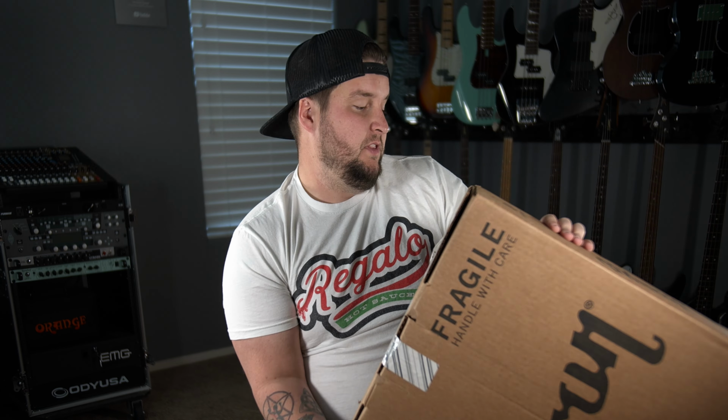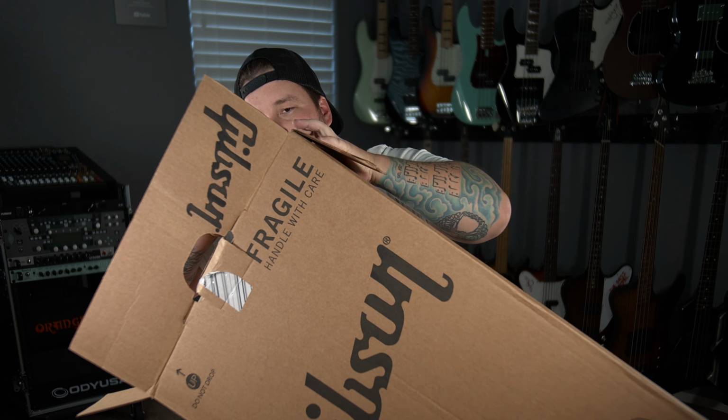Okay, so inside our larger box is a smaller box that says Gibson. Now this box isn't ridiculously tall, I'm just seated ridiculously low. I'm using an orange 112 cabinet to sit on. The main reason for that is because I found it works better as a chair than a speaker cabinet, because I hate the way this sounds, so I'm just going to use it as a chair.